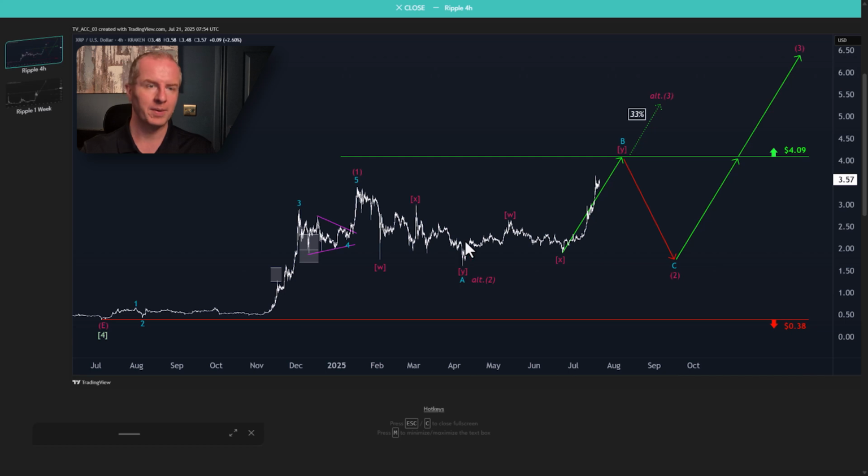So we have to be a bit more patient. We'll see how the market reacts to that $4.09 level. Definitely a very important and interesting spot. And then overall, we're looking for higher prices, medium term, long term anyway. That's the update on XRP.